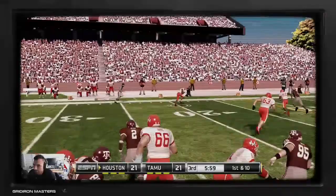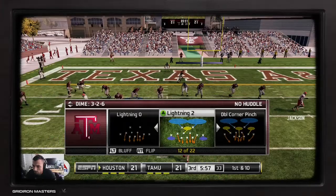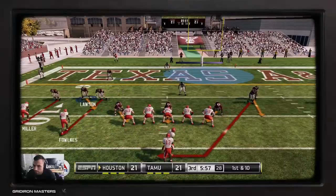Knocked out of bounds at the 11. That'll happen when you blitz the corner and the offense picks up the blitz. It's one less guy the quarterback has to worry about in coverage. Nice read by the quarterback to keep the drive going. Odom changes the play at the line.